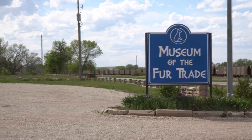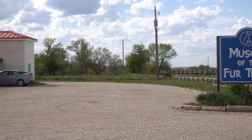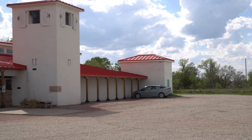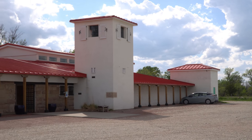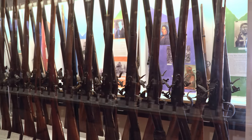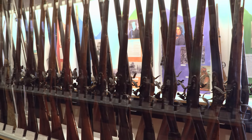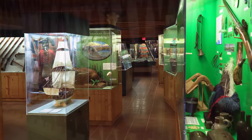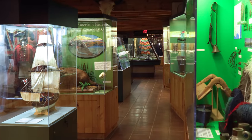The excellent Museum of the Fur Trade, 3 miles east of Chadron, tells this story. All items in the museum's collection are original pieces and include the oldest known point blanket from 1775, firearms that were owned by Kit Carson and Tecumseh, and crop seeds that were obtained directly from American Indians over 125 years ago.